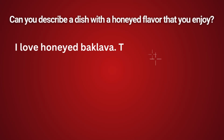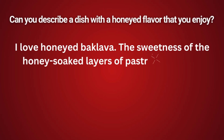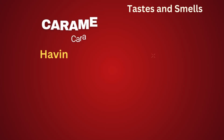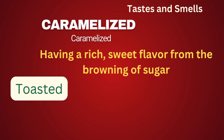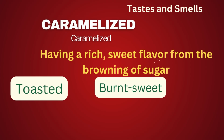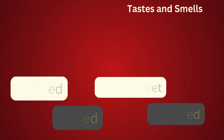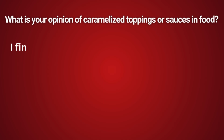I love honeyed baklava. The sweetness of the honey-soaked layers of pastry and nuts is absolutely irresistible. Caramelized. Having a rich, sweet flavor from the browning of sugar. Toasted. Burnt sweet. Glazed. Browned. What is your opinion of caramelized toppings or sauces in food?